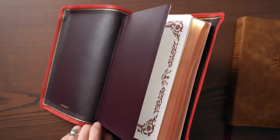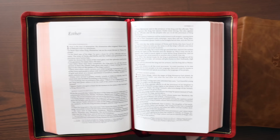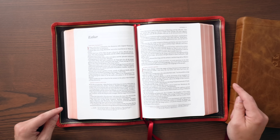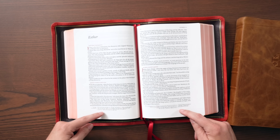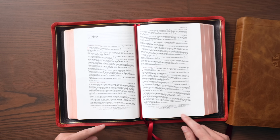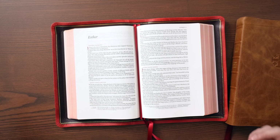So I put a little marker in here in the book of Esther. There you see Esther, real nice, wide, and open. 1.2 inch margins that used to be 1 inch. And then down here, it was about a quarter of an inch, and now it's more like 3/4 of an inch. So it's almost 1/2 inch bigger at the bottom. So you have more space all the way around.